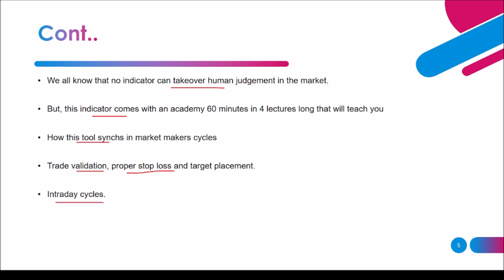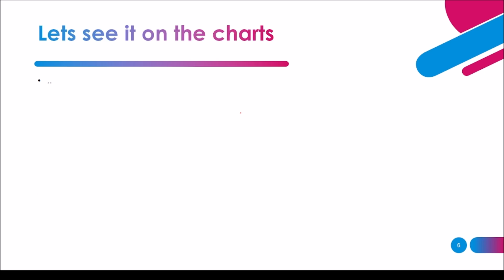We know that the market is governed by the market maker cycles, the intraday cycles, the weekly cycles, and so forth. So how do you synchronize this particular indicator within those cycles? It's explained in detail in the 4 lectures that come with it, with a total of 60 minutes to teach you and nurture you how to trade properly with this particular indicator. So let's see it on the charts. How does it look and how does it work?